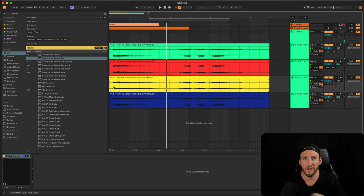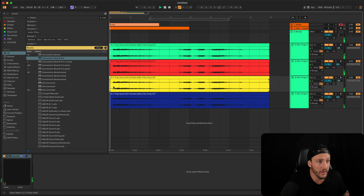So what we've effectively done here is we've taken 4 different voicings off one vocal run, and now we have a complete harmony, background vocals or whatever we want to call them. They all sound unique, and they all sound pretty good.